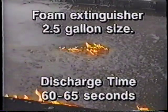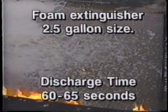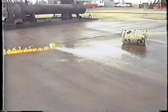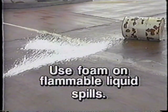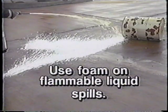If the blanket is disturbed, momentarily direct the stream away and allow the blanket of foam to reform. In the event the flammable liquid is uncontained, the stream should be directed immediately in front of the fire and the foam allowed to drop onto the surface. Foam can also be used on spills of flammable liquid to prevent fires. The foam stops ignition by preventing the release of vapors.